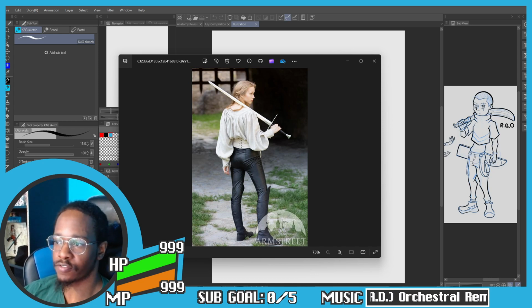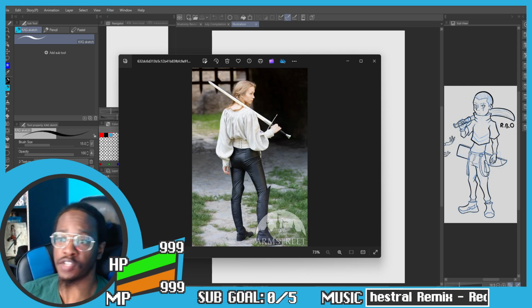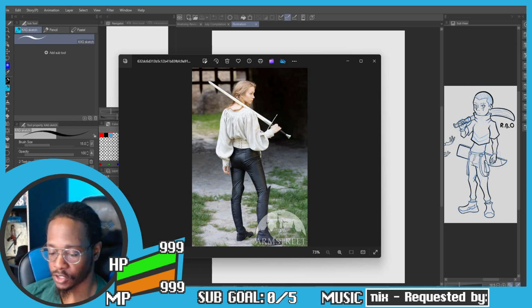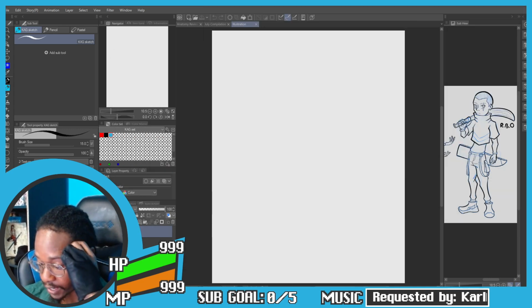I can pick a reference that I like, that a man or male does, and draw a female character doing the same pose. I'm just going to adjust it to the proportion and the shape language that I want to draw this character, the character in question. So I'm going to use this pose here, and I'm going to draw my character.